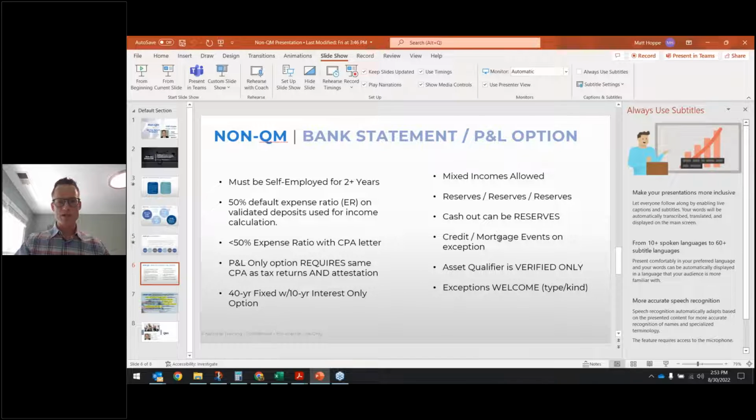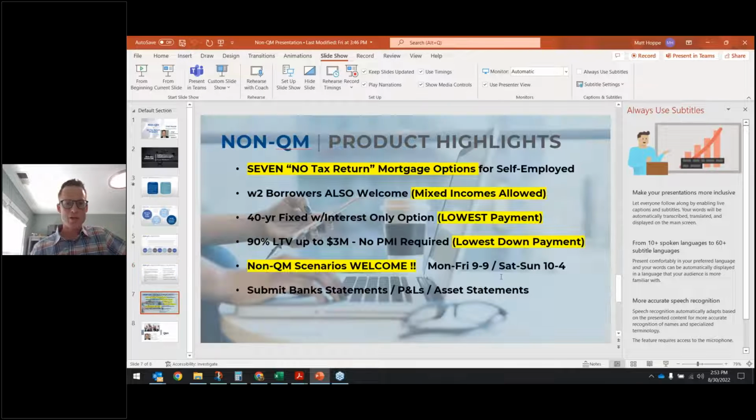For the credit and mortgage events, you can get exceptions for those if it's a qualifying exception, such as medical expenses, divorce, different kinds of big-time events like that. Exceptions are definitely welcome for some of these things. Really the only guideline where exceptions are not allowed is credit score. So the credit score numbers that I had on some of those earlier slides, there's no getting around that, unfortunately. But some of these other ones we can get a little more aggressive with.